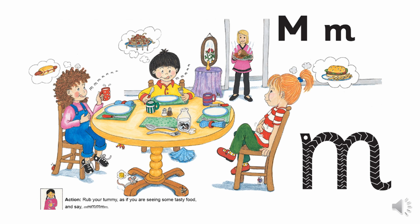"Lamb and peas," say the children. "Mmm, I like that the most," says Marvin. "Mmm."